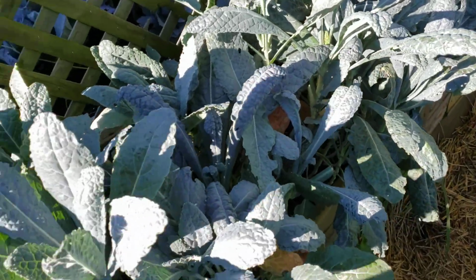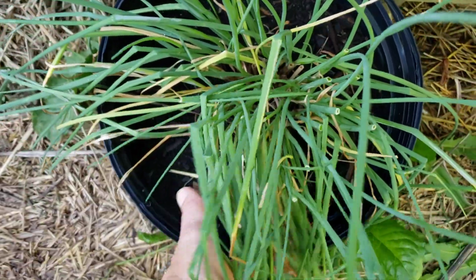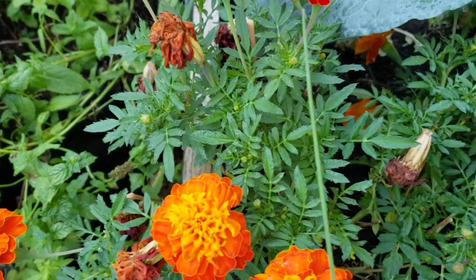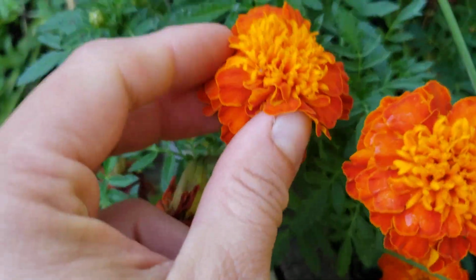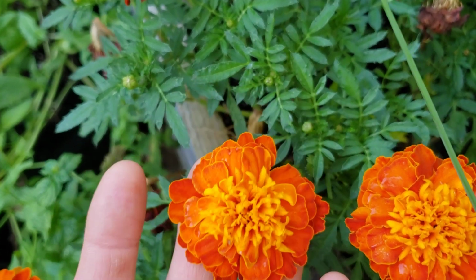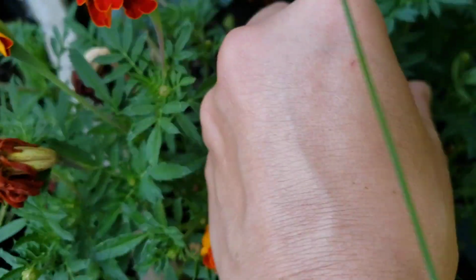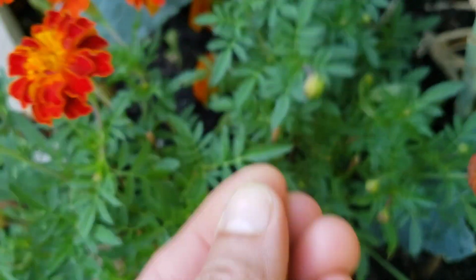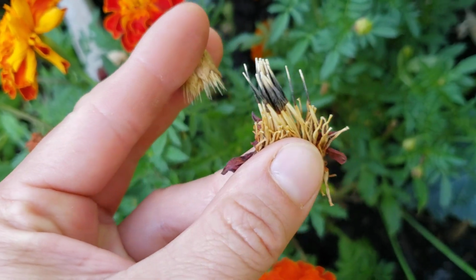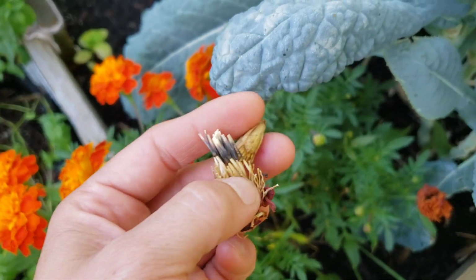Lots of kale, my chives, which I have to cut again. I've already cut it twice this year. Again, for storing seeds or saving seeds. This is your marigold. This is a beautiful full bloom marigold. This is it dying off. This is it dead. These are all your seeds. So all those little black things right there are your seeds. So you would save those for next year.